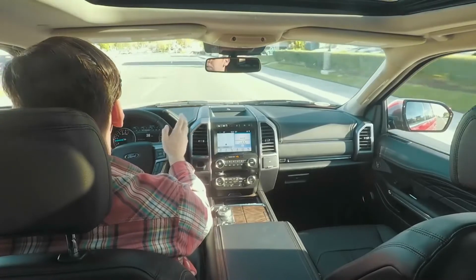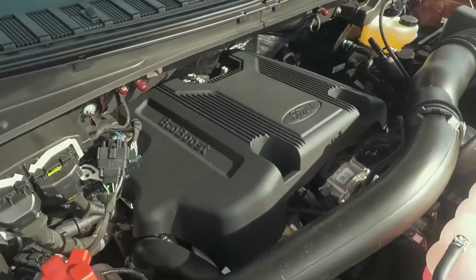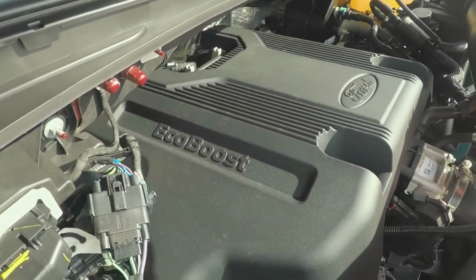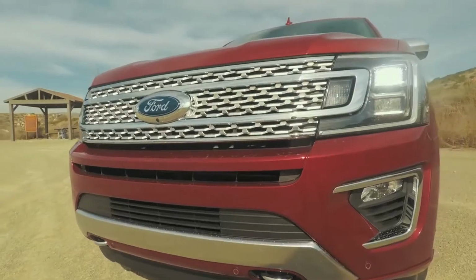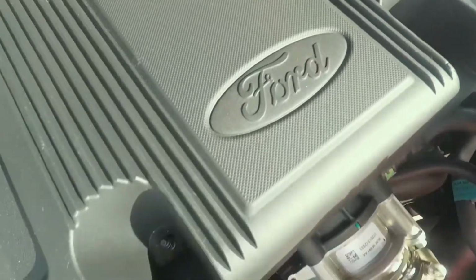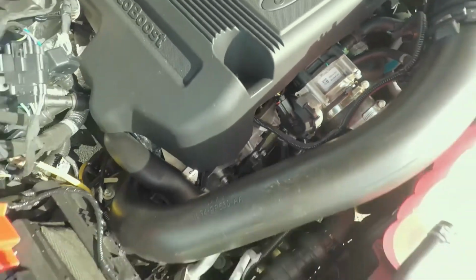Well, there's no monstrous V8 anymore. This has that 3.5-liter twin-turbocharged EcoBoost engine, and it's paired with the now getting familiar 10-speed automatic gearbox. This makes a bit more horsepower than the F-150 version, though. Here we've got 400 horsepower and 480 pound-feet of torque.